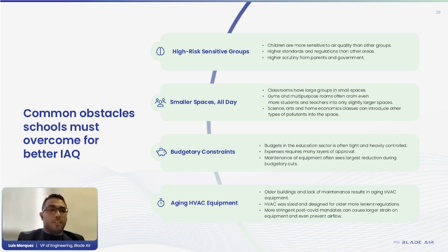It's more common that they have things like asthma or other respiratory illnesses that some may outgrow as adults, but some may not. It's important that we care for these and don't make them worse. Because of this, schools have higher standards and higher regulation than other areas, and they're open to more scrutiny, both from the government and from parents.